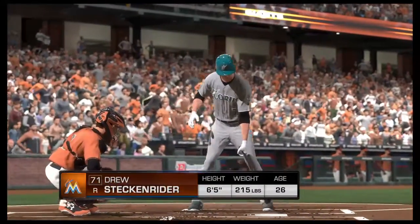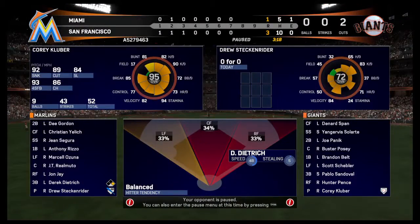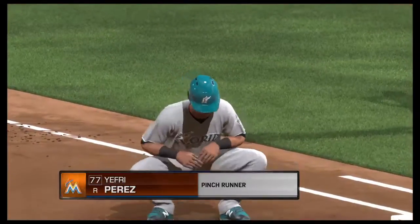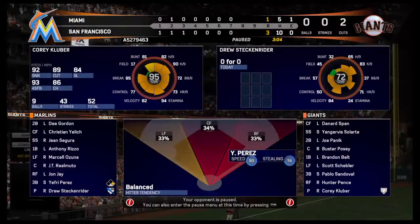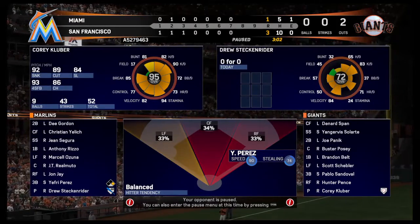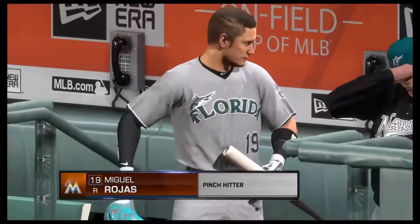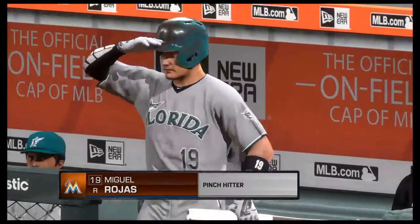Now at the plate, number 71, and he's getting his first plate appearance here in the 8th after entering off the bench just a little bit ago. Jeffrey Perez. 77. Miguel Rojas will come on to pinch hit here in a big spot. Miguel Rojas.